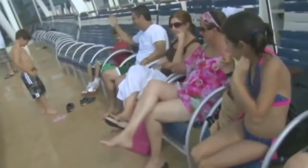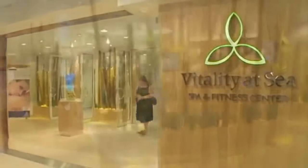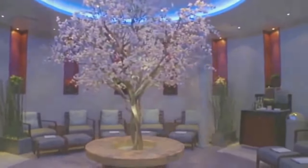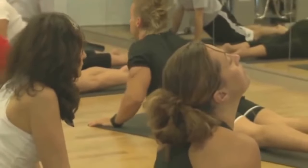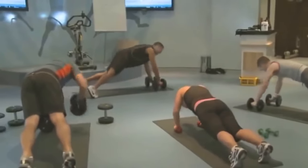The home for fun and sun, the pool and sports zone neighborhood truly creates a vacation experience like no other. Welcome to Vitality at Sea, Spa and Fitness, Allure's most tranquil neighborhood. This is a place of relaxation and wellness, a retreat to help you rebalance and re-energize during your cruise vacation.